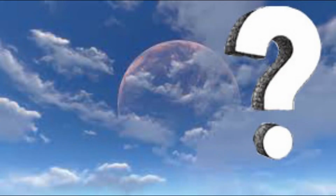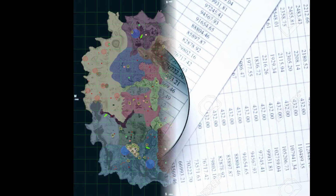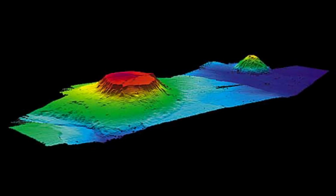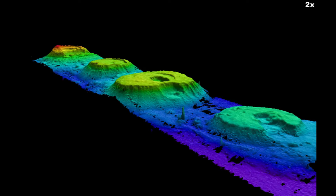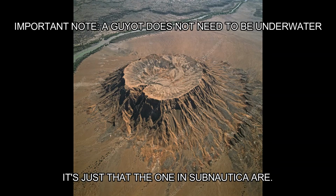First, can a planet like this exist? Well, it's not unlikely. Our own Earth was at one point practically made up of water, with small areas of land in some places. So this part is not as far-fetched as one might first think. But we have to check specifics now. First, this crater. It's a guyot, a flat and dormant undersea volcano. There are some of these on our planet, but nowhere near as large as the one in Subnautica. It is still not out of the realm of possibility, however, as any kind of volcano could have formed to create this size of a guyot.